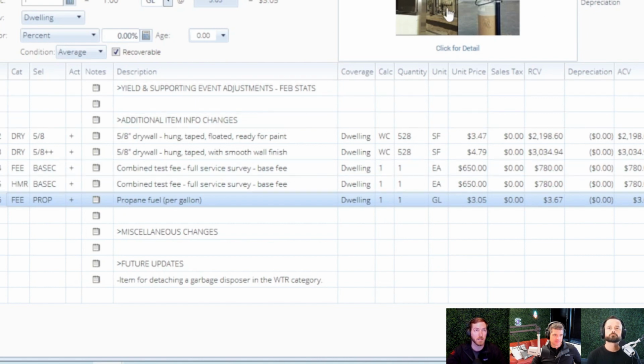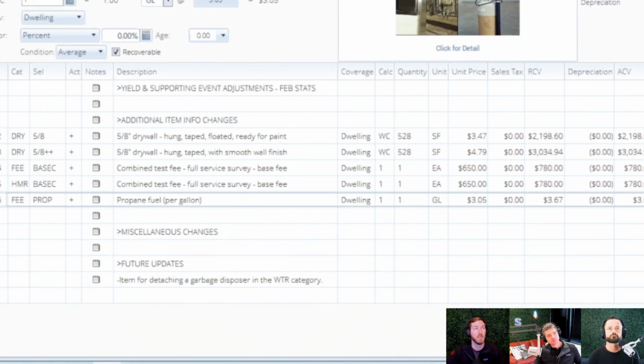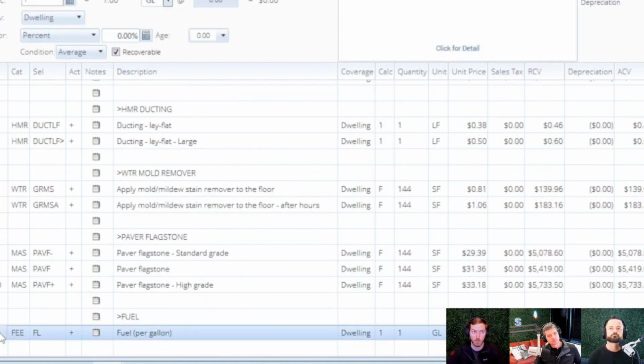And when we look at this line item here, it comes with a description and an assigned price from my local San Diego price list, saying, hey, cost of propane fuel plus a markup of 20% to cover time to refill tanks and the cost of the tanks. This item is based on the average regional cost, and Verisk recommends users verify local costs and make adjustments as needed. So taking a look at the new line item here for fuel per gallon, there is no price assigned to it. This is a $0 line item.